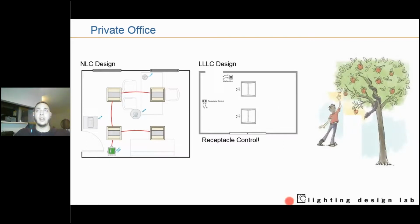Some spaces that are, hey, we call them the middle hanging fruit. If you want to see my amazing Photoshop skills here, but hey, you can have private offices have very nice designs with your NLC application. That's your load controller for the space, occupancy sensors, and if there's windows, daylight sensors. But again, these three devices in an LLC design will all be part of that fixture. And if you look at this here, hey, you can have receptacle control in your office or in different spaces of your school as well.